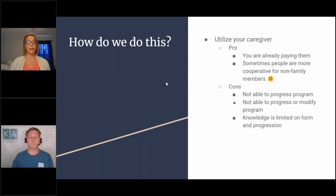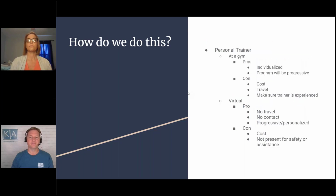Utilize your caregiver. If you're hiring somebody to come into the home to take care of your family member or to help you out, you're already paying them. You might as well pay them to do something like this. Oftentimes people are more cooperative for someone who's not their family member. I know this from personal experience. And the downside is that caregiver is not a professional and they can't progress the program or modify the program, and their knowledge is really limited to just what's on the paper.